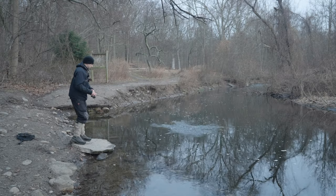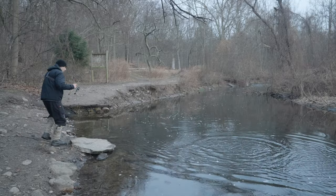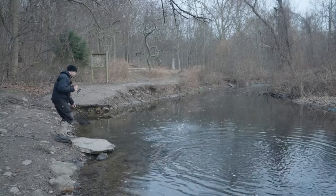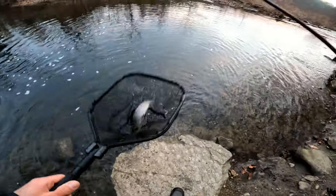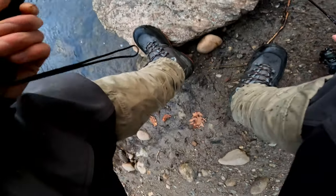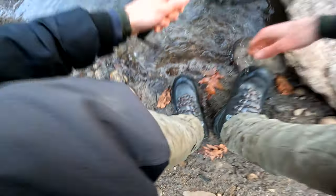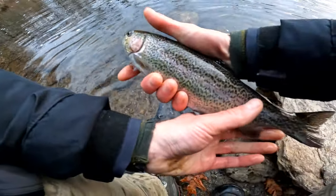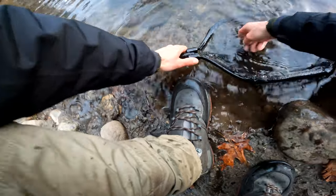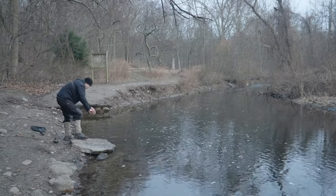Oh, got him. Got him. Damn. This fish is going nuts. Wow. Another rainbow, it looks like. Got him. Wow, this is a nice rainbow. Sick. Keep him in the water. Barbless. Look at that guy. Woo. Later, buddy. Wow, they are active. He swiped at it and then came back. That was cool.